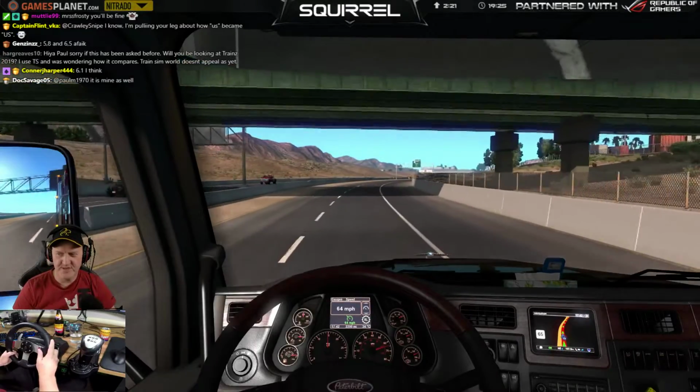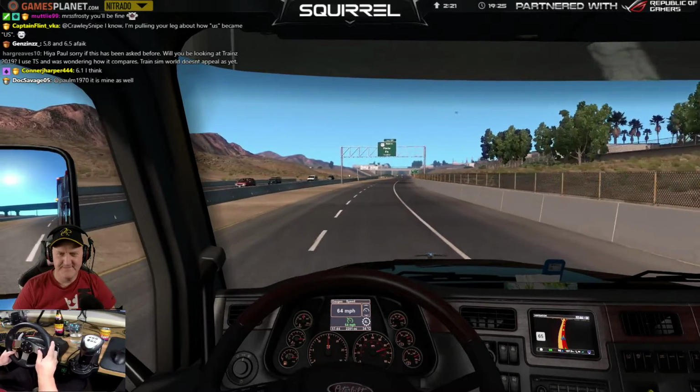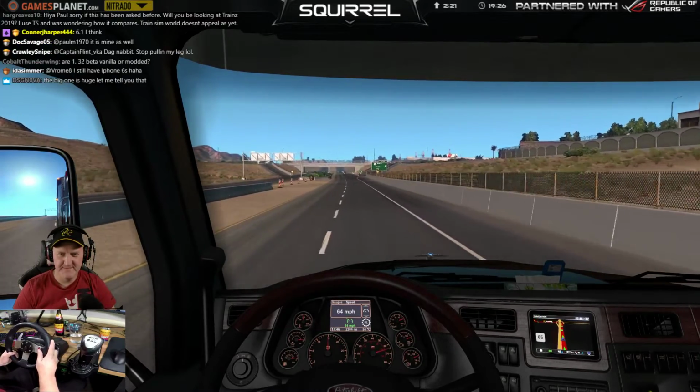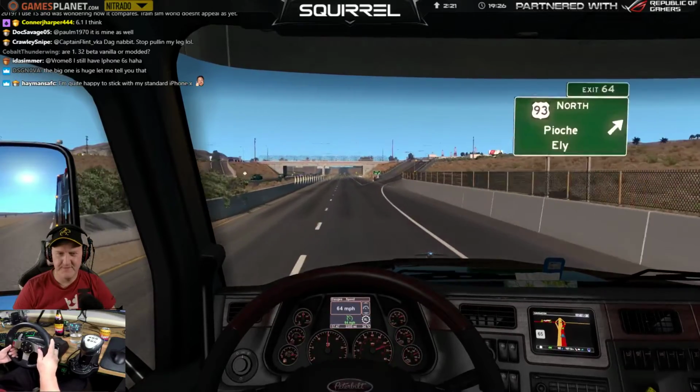Will I be looking at Trains 20 to 19? The last Trains wasn't very good. Are they going to majorly update it? The big one is huge, yeah.